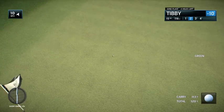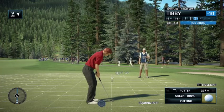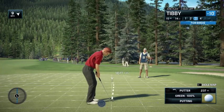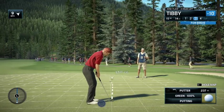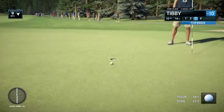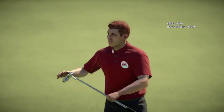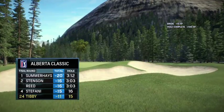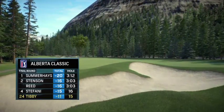That's well played. Now a good look at birdie. It's no snack, though. Suddenly a ray of sunshine with that birdie. There is hope. Now in the top 25.